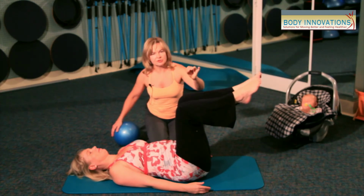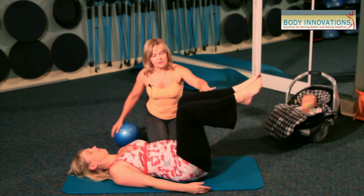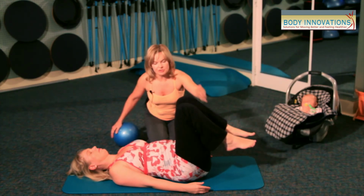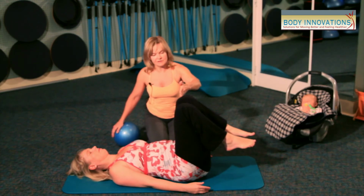I'm going to give you the modified version. This would be my exercise 4. To start with, I'm going to let your shins drop. So both your shins come down into a drop position. So, a modified version of this toe tap.